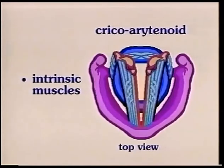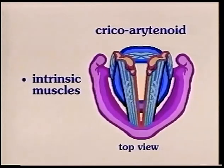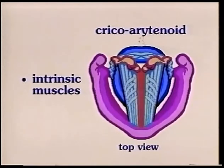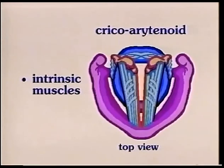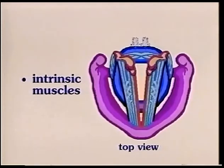To completely close the glottis, both the interarytenoids and the lateral cricoarytenoids must contract, sealing the glottis, readying the edges for clean vibration. When they relax, the glottis opens to its normal position for everyday breathing.